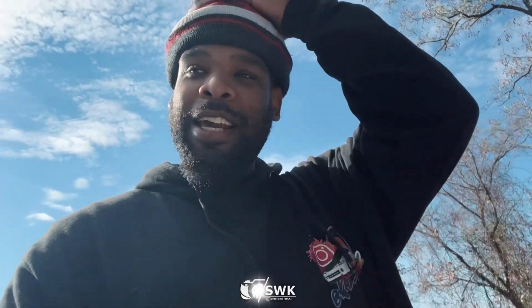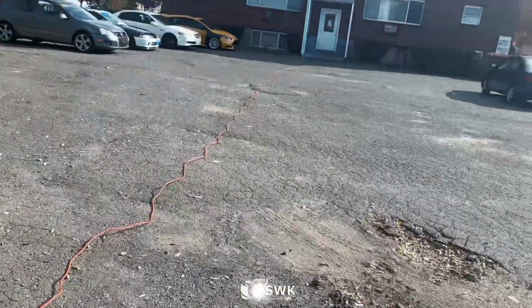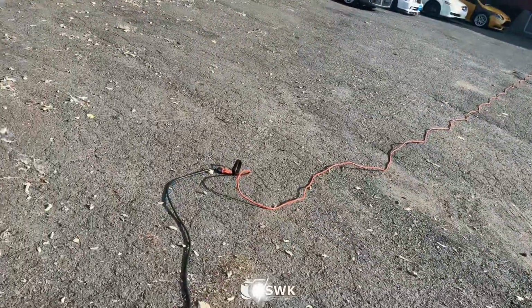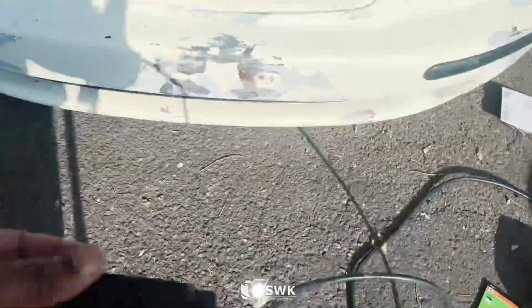Alright, so it's the next day. Didn't have enough time, but went to Walmart and got just the perfect length extension cable. 100 foot, literally the perfect length. Stops literally right there. And then with this one extension cable, literally right here in the middle.